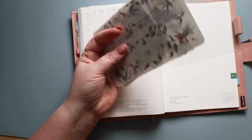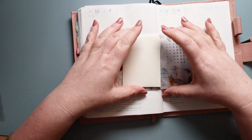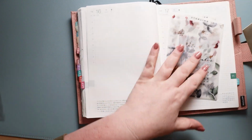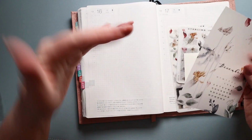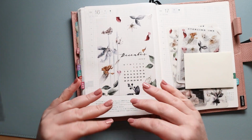So it is quite the stack you get in here. I can't remember if I mentioned it or not, but the subscription itself is $35. And she says it's a $52 value, and I'll break that all out. So the first thing here is another piece of vellum.